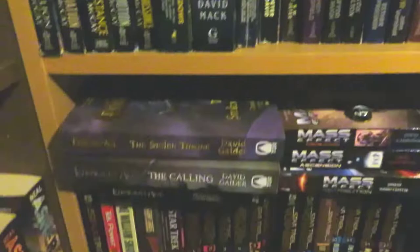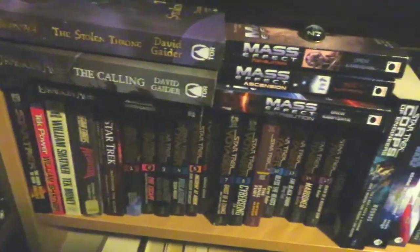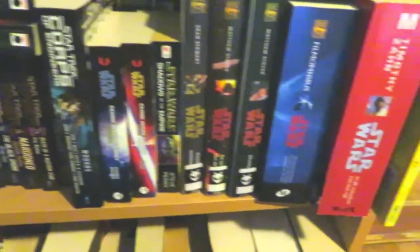I guess some other books. And then here continues with the Star Trek. Got some Dragon Age books there, some Mass Effect. And then we get some Star Wars books. And behind it we have some Robert Heinlein and Jack Vance. Knuffles a bit in the way at this.